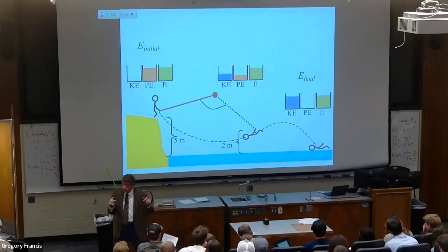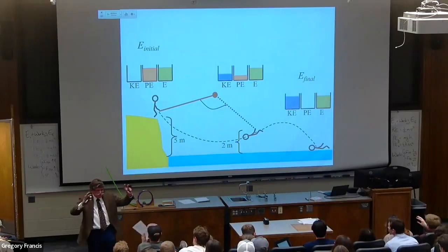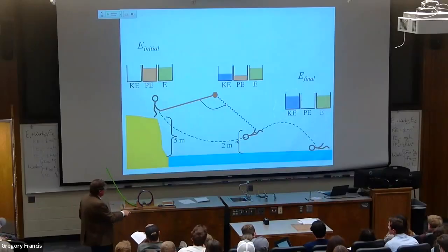Now it's important that you don't let him hit the water, okay? When he hits the water, the water is doing negative work on him, and then energy is not conserved. But right before he hits the water, all of that energy is in the kinetic energy bucket.